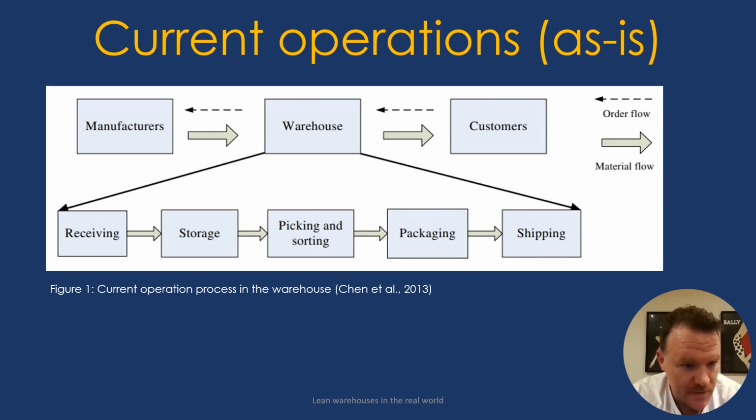They're delivered to the warehouse, and as you can see under that warehouse umbrella, we've got receiving, storage, picking and sorting, packing, and then shipping and dispatch. And that material flow means the goods will then pass on to the customer.